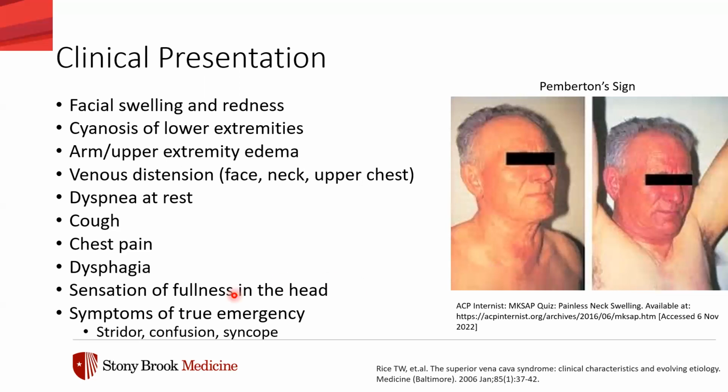Something else I want to point out are some symptoms of a true emergency. The stridor could be due to the tumor being so big that it's obstructing more than just the vena cava, or it can be due to having so much blood backed up. The confusion and the syncope could be due to a lack of perfusion, which makes a lot of sense, because if you can't get blood perfused, you will then have syncope.